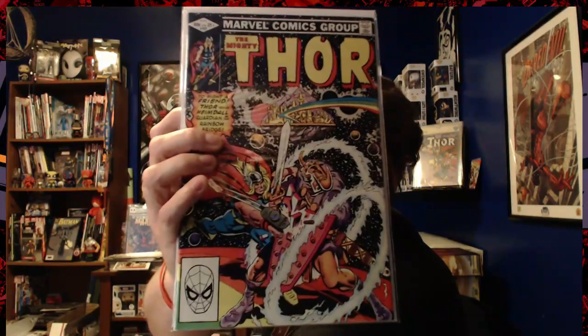Thor 322. Fighting on the Asgard, or the Rainbow Bridge here. Is that Heimdall? Yeah, Heimdall. To fight a friend. Thor versus Heimdall, Guardian of the Rainbow Bridge. Very cool, man. Very cool book. I dig that. Well, this was 82. This was 82. All right.